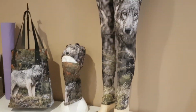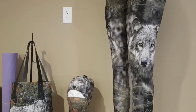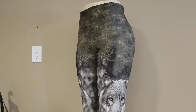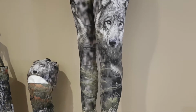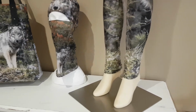Another display here we have, of course, is our wolves, one of my favorite. As you can see, this here is our wolf leggings. Beautiful capture. Stan, like I said, he's my addict, I'm the hobbyist, but for him, if the eyes aren't perfect on an image, it's no good. And this is a perfect example. That wolf there, you can see the catch light in his eyes, and he just stood out so beautifully.